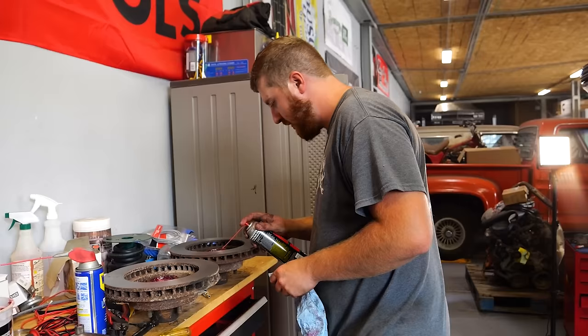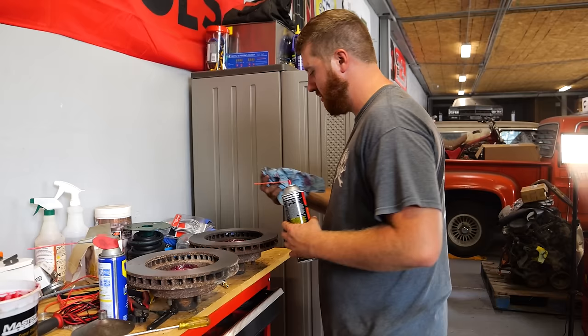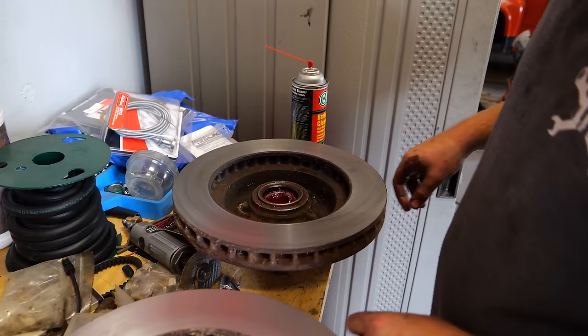You want a perfectly clean, or as realistically close as you can get, surface for that pad to embed into. And even after being turned, there's a bunch of crap on there, so let's clean that off. There we go. All right. Where's my seal driver? There it is.